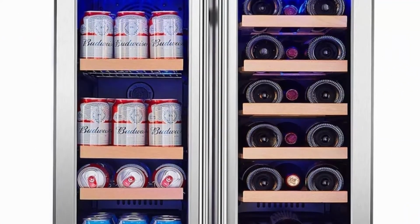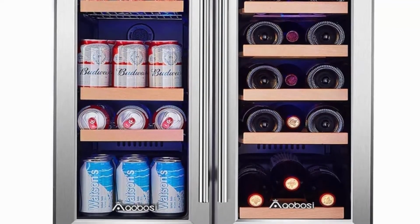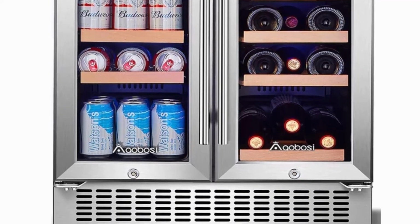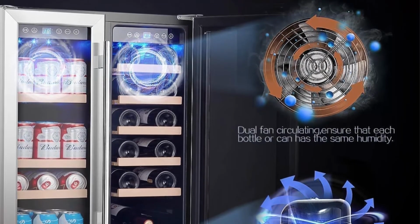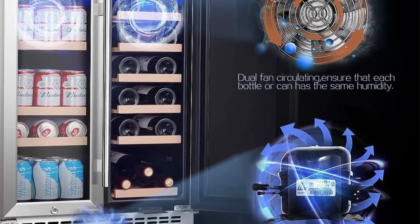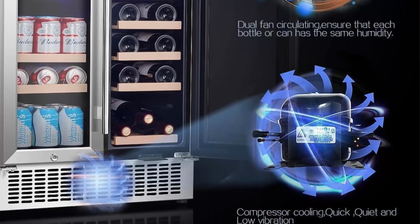With the temperature control system, you can control the dual zones independently. Just want the wine cooler zone to work, turn it on and go. No effect on the beverage cooler area. The left zone offers a temperature range of 35.6-50, while the right zone offers a range of 41-64.4. Chill your wines and drinks at the perfect temperature and provide you with the best taste.